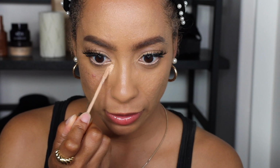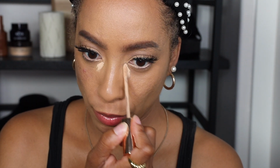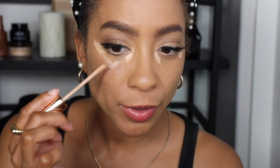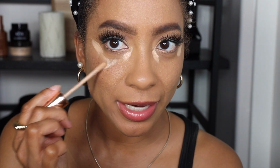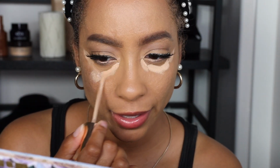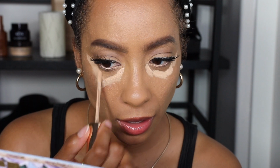So I'm gonna apply a little in the inner corner. Okay, right away, it's very, very moist and it feels like it should be very hydrating. I'm going to put it on top of this blemish here and let it sit there and see how that goes. Oh, it does seem like thicker than medium, but we'll see.